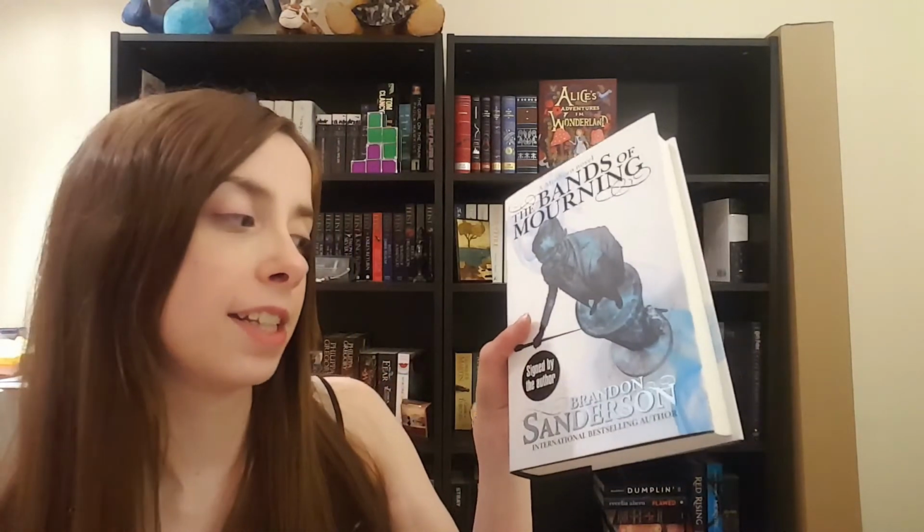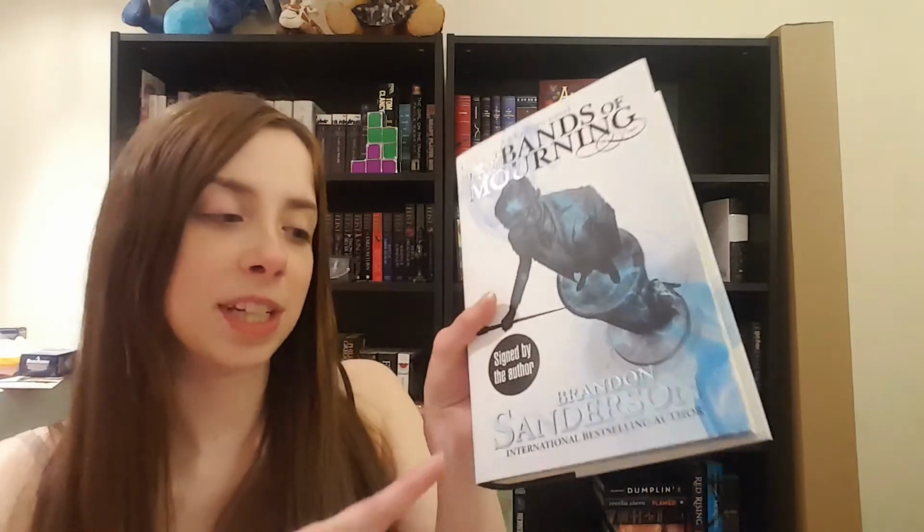So the next two books I got were both by the same author, and that is Elantris by Brandon Sanderson and Bands of Mourning by Brandon Sanderson. The main reason I got this novel, because I don't have the other two novels of my own copy, which is The Alloy of Law and The Shadows of Self, is because of this little sticker right here. As soon as I saw it in Waterstones, which is a bookstore we have here in the UK, I had to get it, and this is his signature right here. So I am really happy with this purchase, and I'm going to have to buy the other two novels in this series before I can read this one.